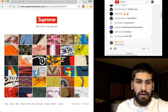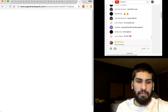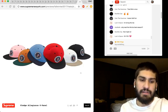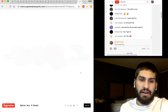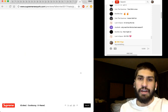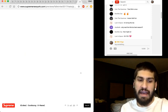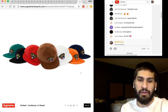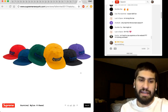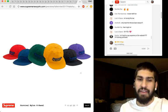Okay, moving on. We have the Pledge Allegiance six-panel hat. The nylon, which, again, they're matching the jackets. They're matching a lot of jackets to hats this season, rather than just making crazy ones. So we have the Global Corduroy six-panel. The Supreme Survival.